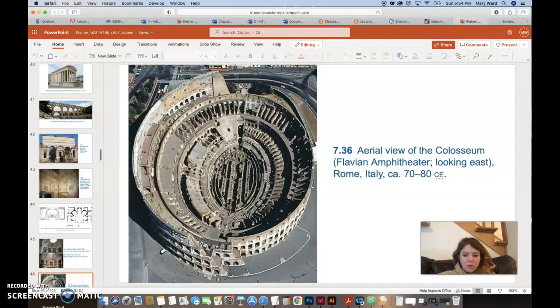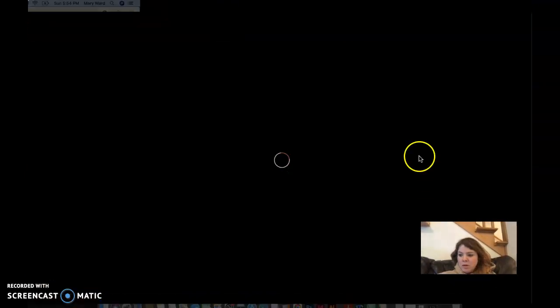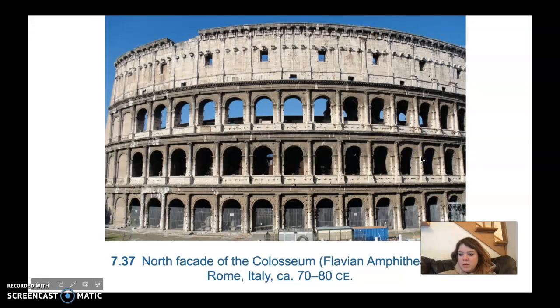Maybe we'll look at the north facade of the Colosseum, or the Flavian Amphitheater. This is probably one of the shots you've seen of it before, kind of a famous view of it. In the year 80, the Colosseum was completed, and it could not have been built without the use of concrete. There's a complex system of barrel-vaulted corridors that led to the enormous oval seating area.